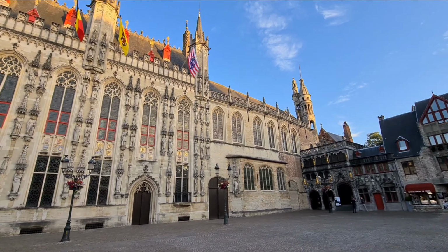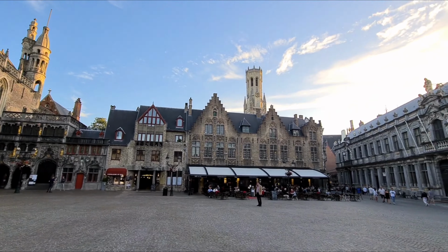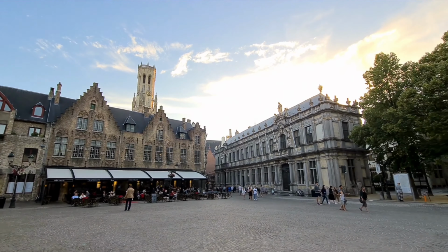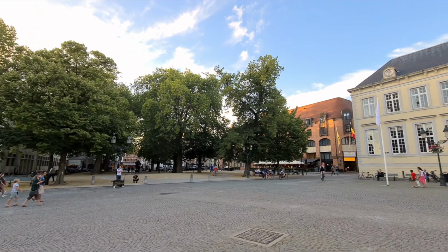The Bruges City Hall is one of the oldest city halls in the entire Netherlands region. It is located in this Burg Square, the area of the former fortified castle in the center of Bruges.